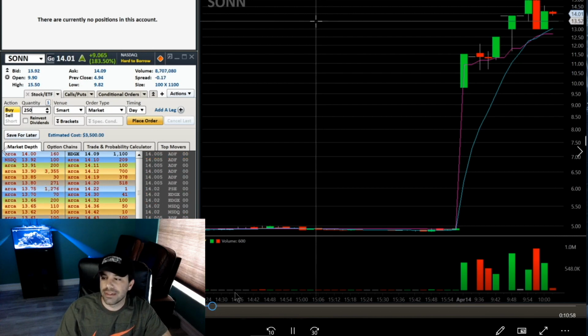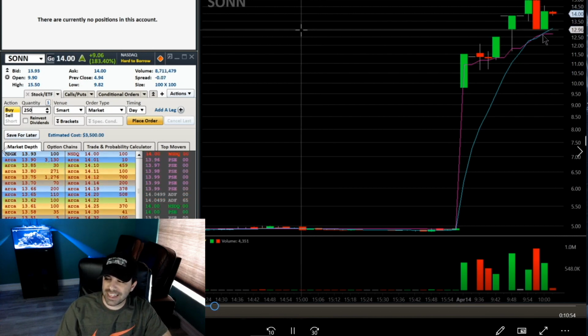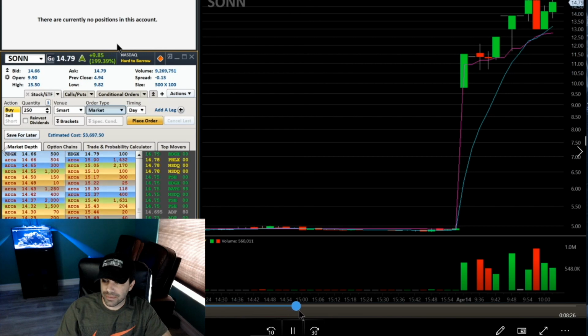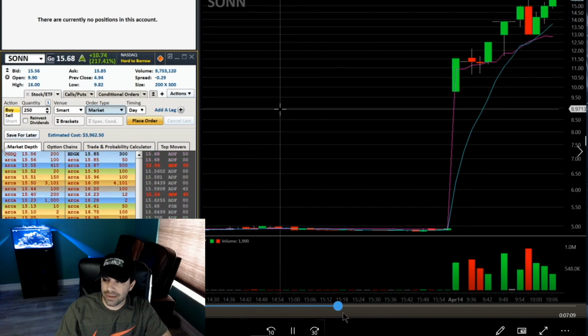Come on, man. So I'm like, okay, let's see if this 90 MA, see, I moved my cursor there, which is lining up now at 13 bucks, can be support. If so, I'm going to jump in right there. We got a high of day attempt there. A new high.